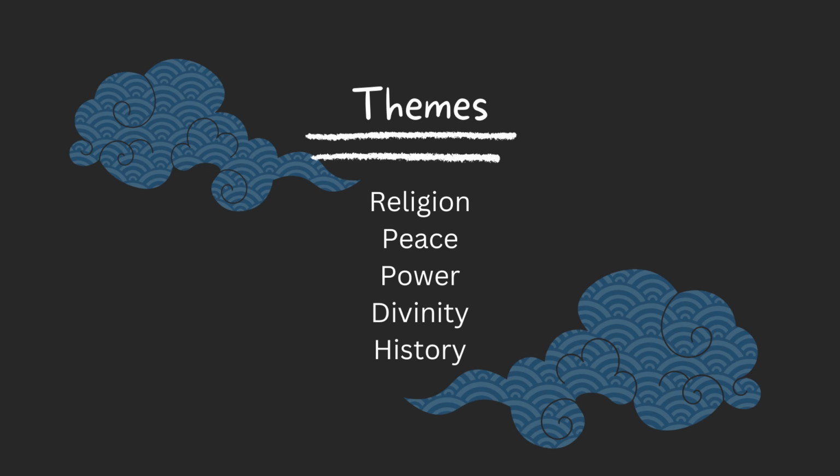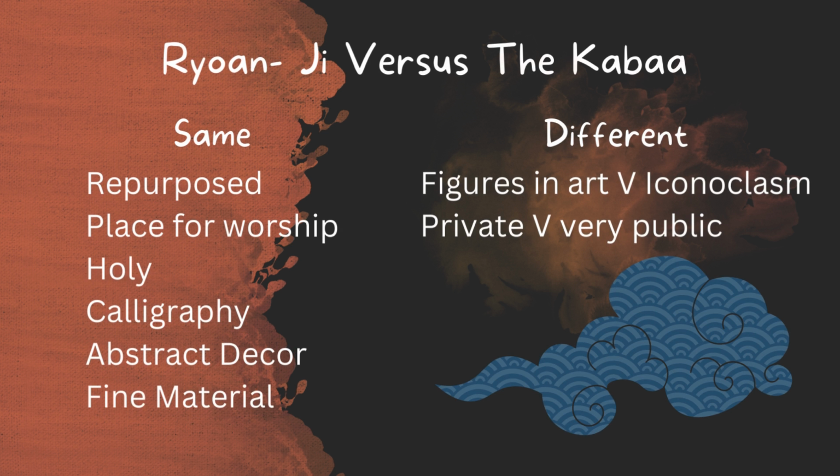Themes of this piece are religion, peace, power, divinity, and history. The Ryoan Ji and Kaaba are both repurposed sites which have religious significance and serve as a place of worship. While both use calligraphy to artistically express their core beliefs of their patron culture, a distinct difference between the two is evident in the fact that while Islam avoids depiction of figures due to the belief in iconoclasm, the inside of the Hojo is covered in ornate paintings depicting historical figures.